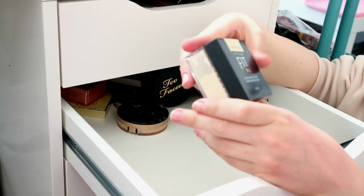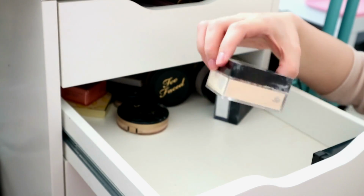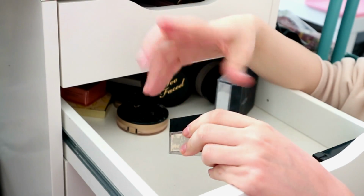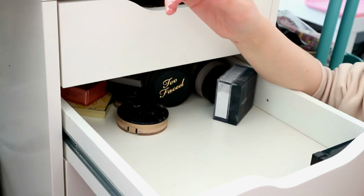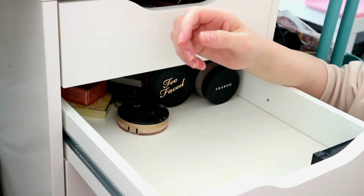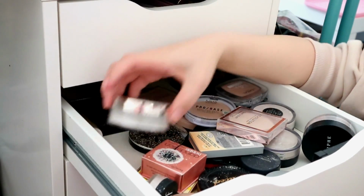Maybelline Fit Me, this is shade 10 and this is so dark on me, so dark that this can go, but I have a replacement in the lighter shade, so I'm very excited. That was again from Nina. Me and Nina have a really great friendship. We like send each other parcels every week pretty much, so she's replaced that for me, so that one could go. I'm going to keep Huda Sugar Cookie. I like it. I've used it a lot. Let's bring this forward.